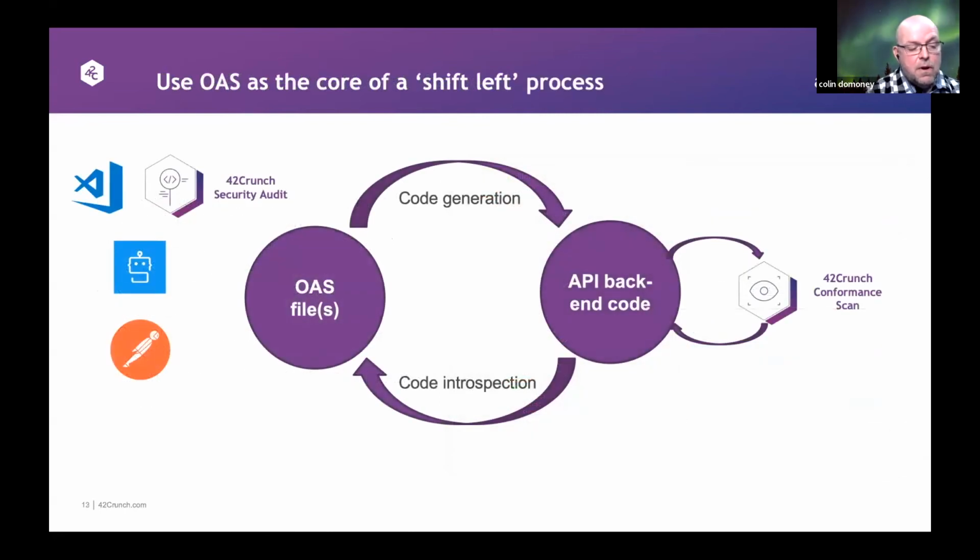So with the OpenAPI specification, use the OpenAPI spec to drive your entire development process. We talk about our products: we've got a security audit product. If you're doing API development, you're probably familiar with the VS Code extension that we have. And we also have a conformance scanner that's able to fully validate your backend implementation right through your development process.